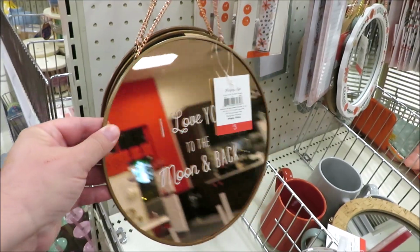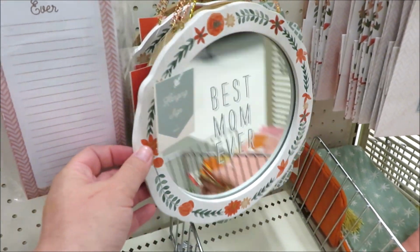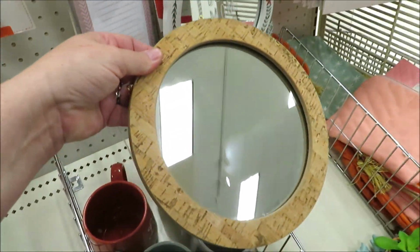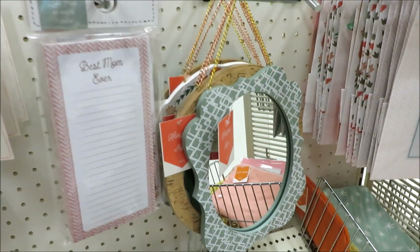They also have a few little mirrors out, this one in rose gold for $3, and also for $3 they have it in the floral print with Best Mom Ever on it, as well as this one in cork. They all have metal chain hangers, and it also comes in green.